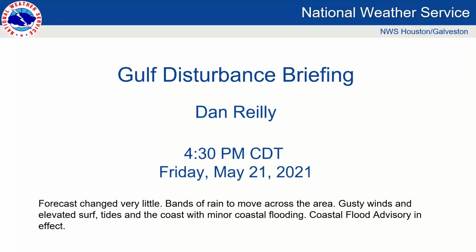Gusty winds and elevated surf and tides are expected on the coast with some minor coastal flooding there. There is a coastal flood advisory in effect for those areas. And of course, we are extra sensitive to rainfall now with all the rain we've had in some areas, so there is that potential for additional flooding from additional rain.